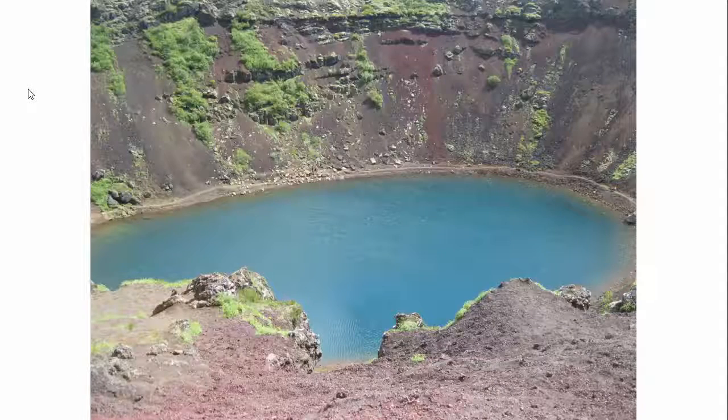And our last stop was an area called Kerid Crater, and it's about 3,000 years old. It's about 180 feet deep, and it's part of what they said was a localized hot spot where a cone volcano basically collapsed upon itself. And this is a little bit different. This water here represents the level of the water table, so it's a little different than what you might see at Crater Lake, where the water level is maintained by equilibrium between evaporation and precipitation.